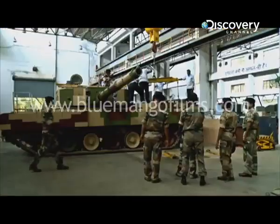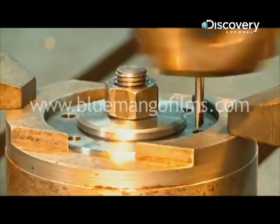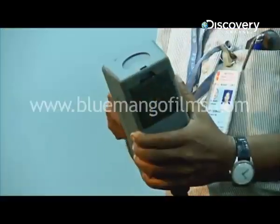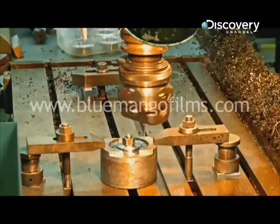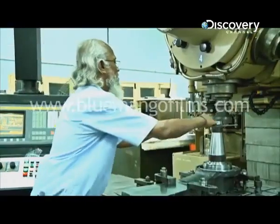With some basic knowledge and a handful of specifications, a team of young Indian scientists from DRDO embarked on an epic journey. They were commissioned to indigenously develop the most destructive land combat vehicle, a daunting task in a country where this had never been done before.